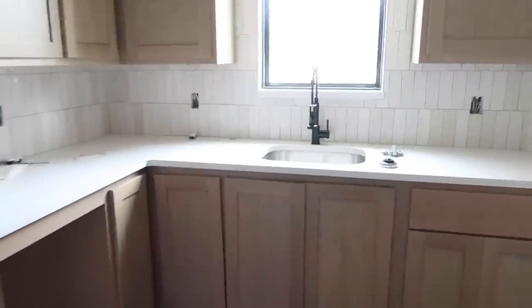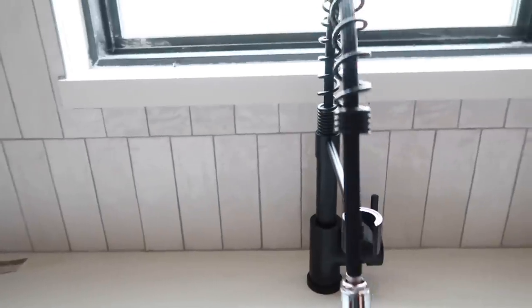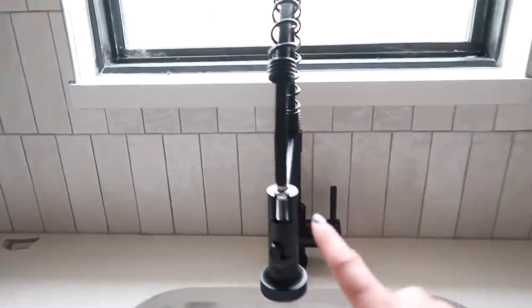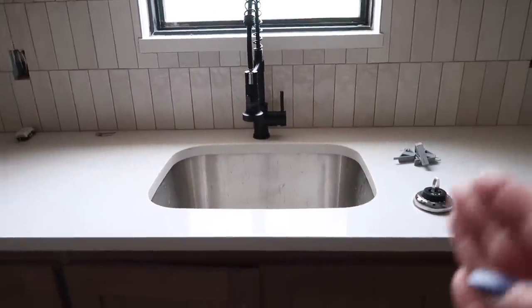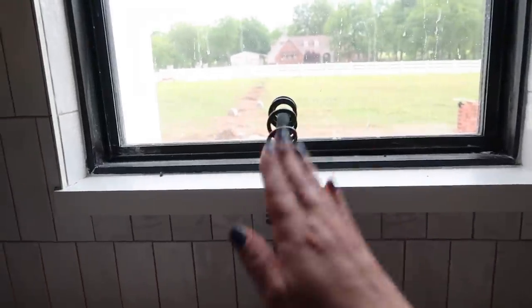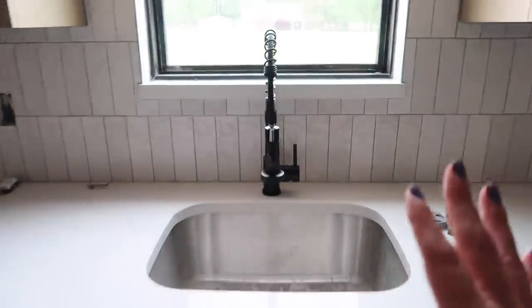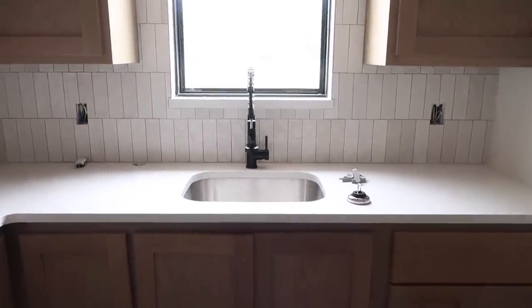Here is the laundry room. So the faucet got put in today, which is so nice. We had them adjust it because the sink they put in was uncentered. I didn't want this uncentered with the window, so we just put this centered. So if you look real close, it's off to the left, but it's a long story.